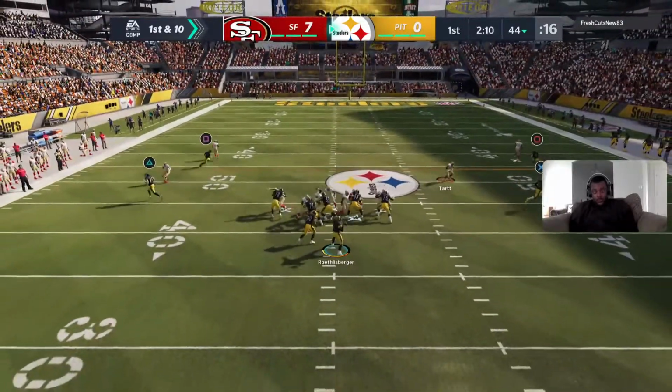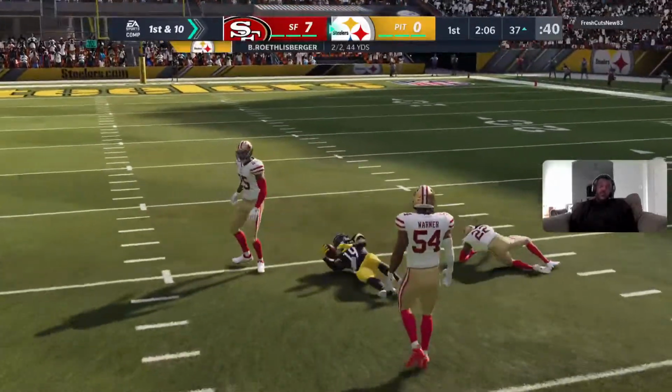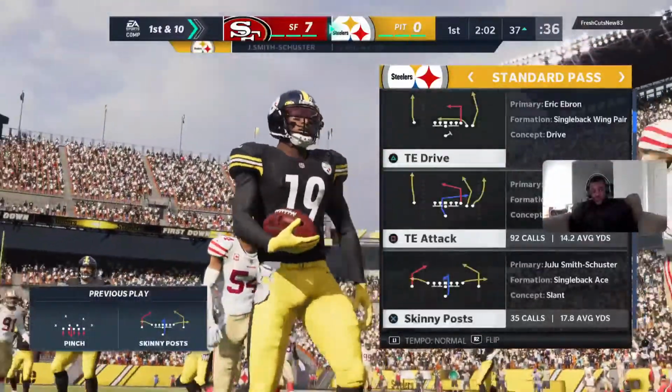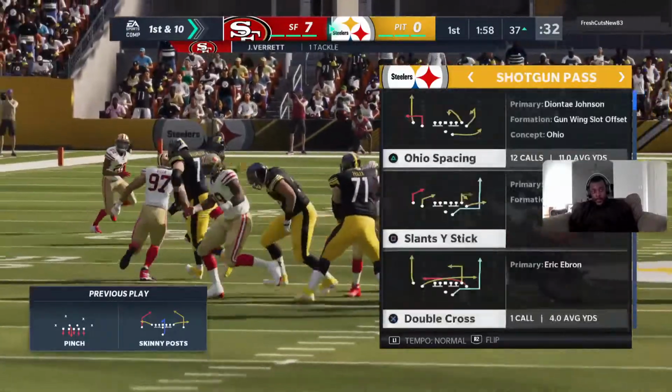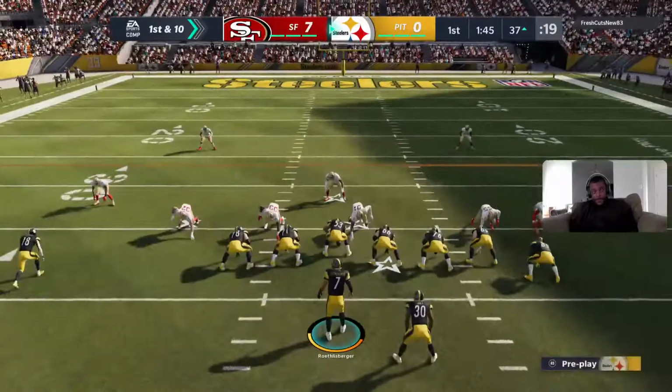On first down, it's Roethlisberger. He'll find Smith-Schuster. That's complete. And he is tackled inside the 40, not quite to the 35. It's another first down as they look his way again, this time 19 yards. First and 10 at the 37-yard line.